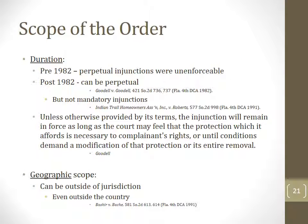Scope of the order. Prior to 1982 in Florida, perpetual injunctions were not enforceable. Since 1982, they may be perpetual, but mandatory injunctions may not be perpetual. So we're talking about prohibitory injunctions being able to be perpetual. And the geographic scope of injunction orders is quite broad. It's not limited to the jurisdiction granting the order. It can be anywhere in the country or even outside the country.